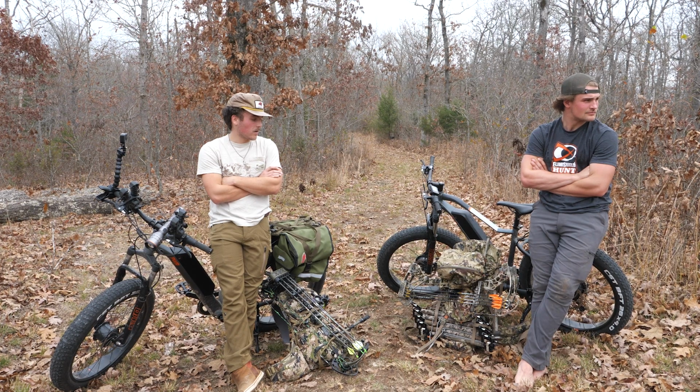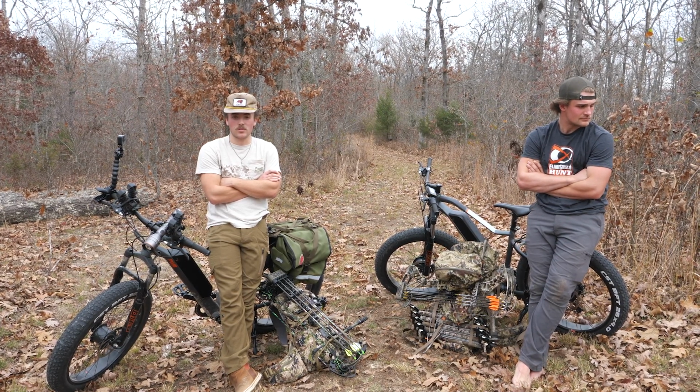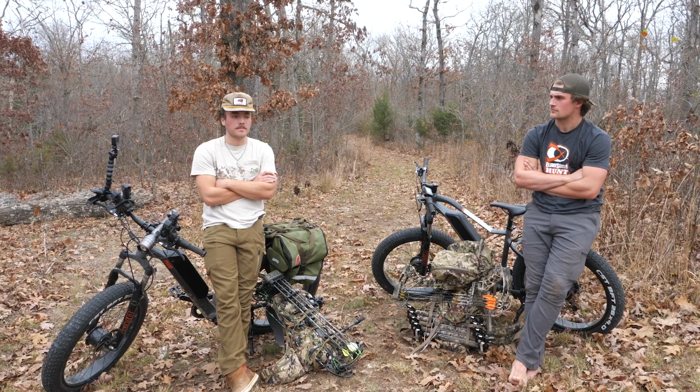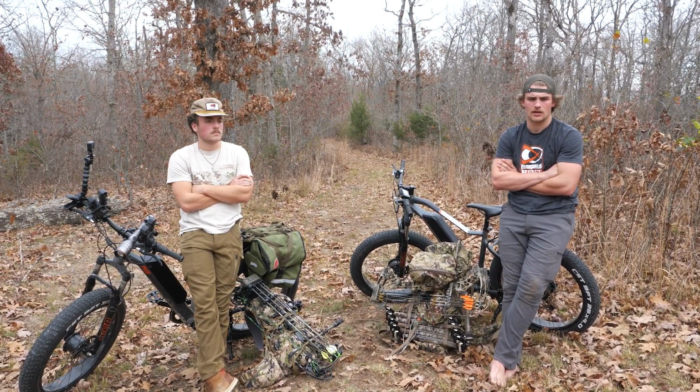I mean, it's deer in the rut, obviously, but anyway, that's a big plus that we've noticed, is you can get into areas that you couldn't usually get into because of distance, and also you're just quiet as crap getting back there. They really are a game changer in the ability it gives you to cover ground and get back in there.